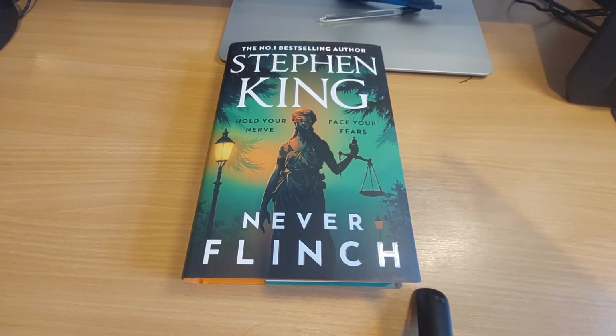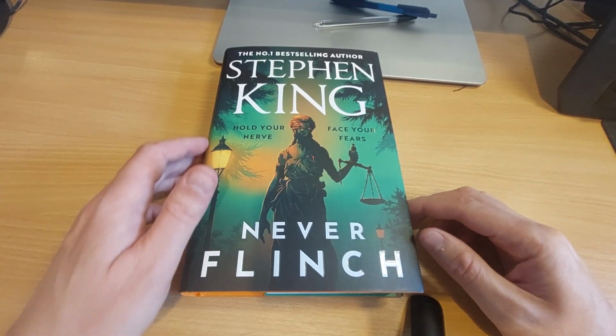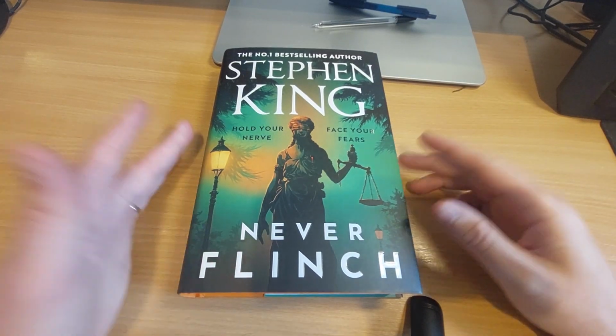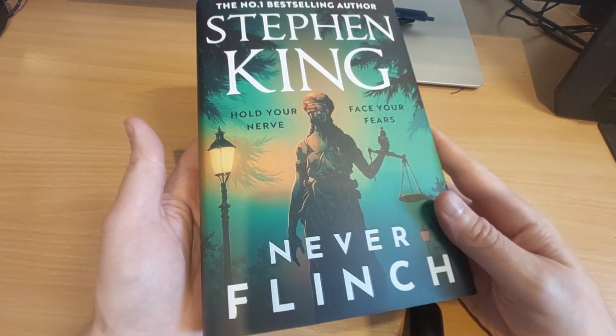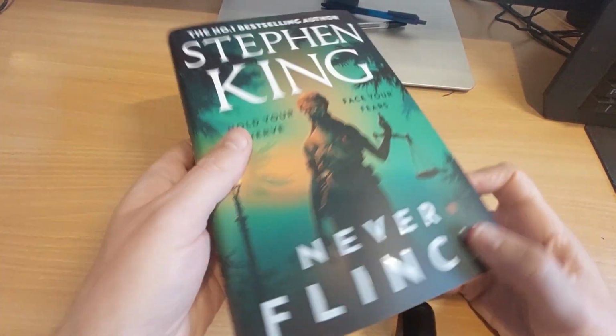to feature Holly Gibney. I learned that Holly has appeared in 7 books, so The Outsider, the Mr. Mercedes trilogy, If It Bleeds, and Holly, obviously, got her own book there. And this is the new one that has come out this week. Wonderfully shiny dust cover.